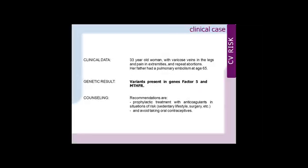We have brought a clinical case in order to illustrate with a direct clinical application what we have seen today. The case is striking but very common. We have a woman, 33 years old, with varicose veins in legs, pain in extremities and repeat abortions. This lady had 3 children and she also had 3 abortions. And her father had a pulmonary embolism at age 65, but this was known after the patient did the test. So she didn't know about this family history.